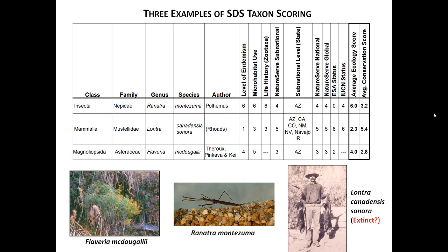However, it was wide-ranging throughout the Colorado River system, so its level of endemism is above the level of the region. It's got non-specific microhabitat uses, springs and riparian habitats and stream habitats, and it's got a life history that is not springs-specific. However, this is a critter that may be extinct at this point, so its conservation score is quite high.